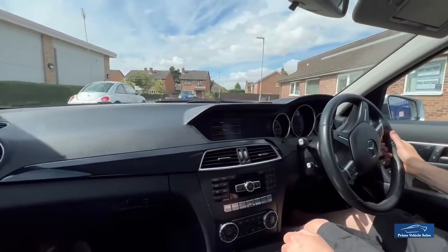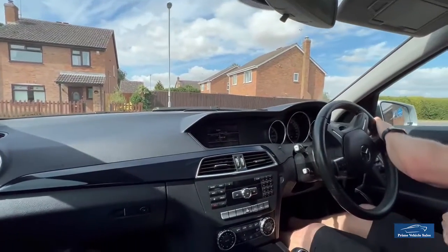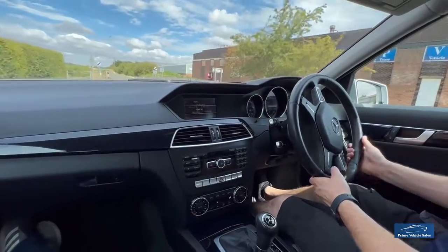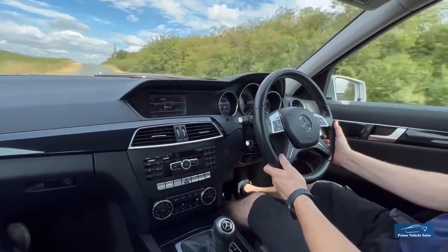Welcome to the road test of our 2012 62 plate Mercedes C220 SE Executive Estate Auto. It's got 80,300 miles on the clock. Just giving it a little run of the road just to see how it drives.